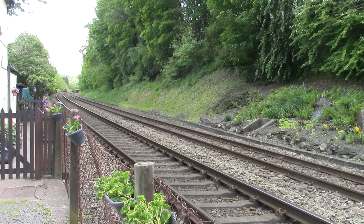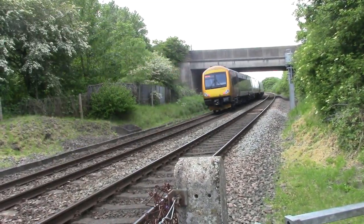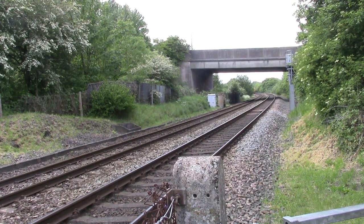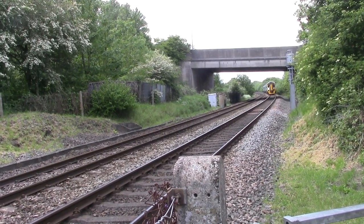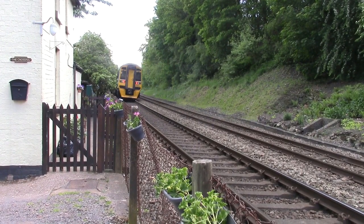Here comes the West Midlands Railway service to Shrewsbury. It's 170 508. 170 509. Next up, the 1353 Transport for Wales service to Birmingham District from Pwllheli and Aberystwyth. 158 832, 825, 158 831.